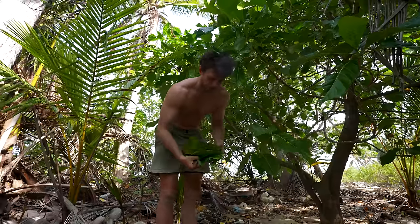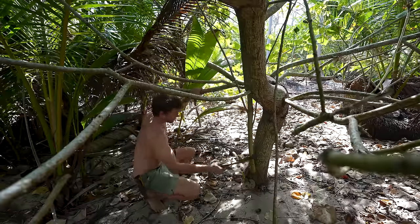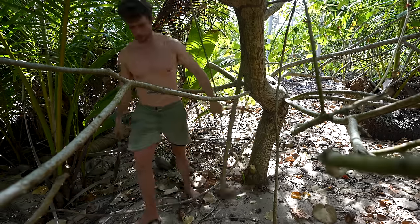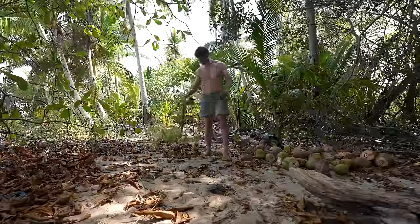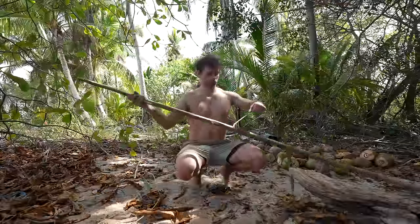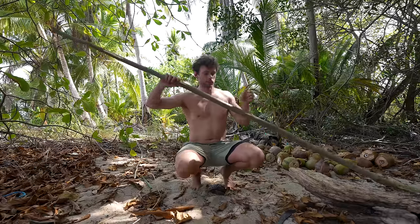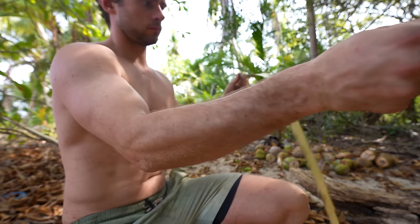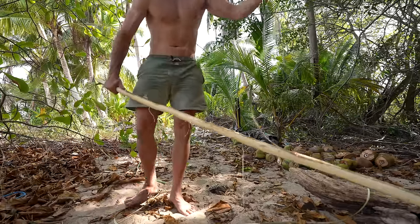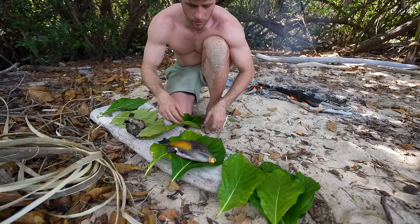This is an almond tree. We're gonna use the leaves to cook the fish in. This is that sea hibiscus that we used to make the Bodril set from. We did the Bodril set when it was dry. This is wet and green, so a little different characteristics. But the bark of the hibiscus makes amazing cordage. So now we got all this natural fiber from the hibiscus tree. We got leaves from the almond tree. Let's wrap our fish and cook them up.